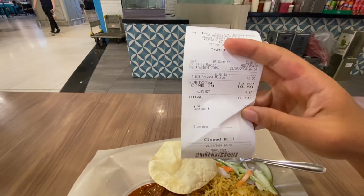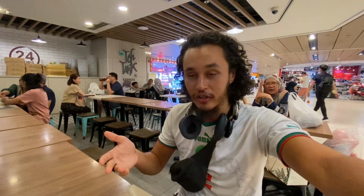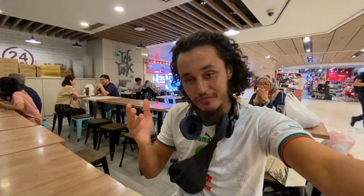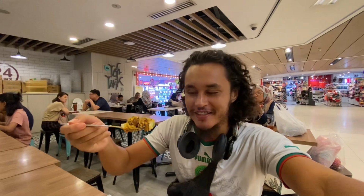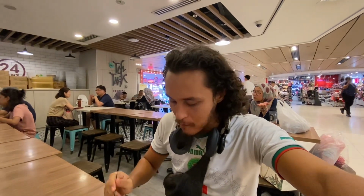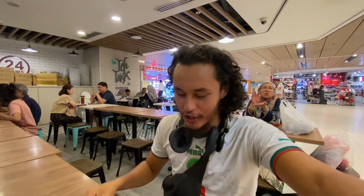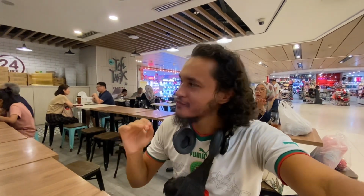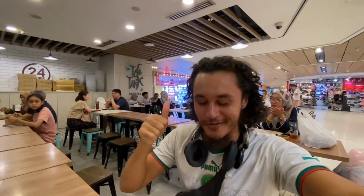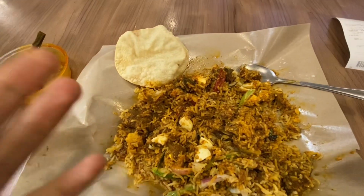For all of this, it was 10.50 Singapore dollars, so about $8 US for a pretty good meal, especially considering this is the airport. To get a meal that looks as good as this and a pretty good portion, not a bad deal. All right, now for the moment of truth, so let's see how it tastes. Bismillah. Very good. A little spicy. And for airport food, I think this is probably the best restaurant. Best restaurant in Changi Airport. Yes, the best restaurant in all of Changi. So if you're here, Terminal 3, come by for some nice biryani.